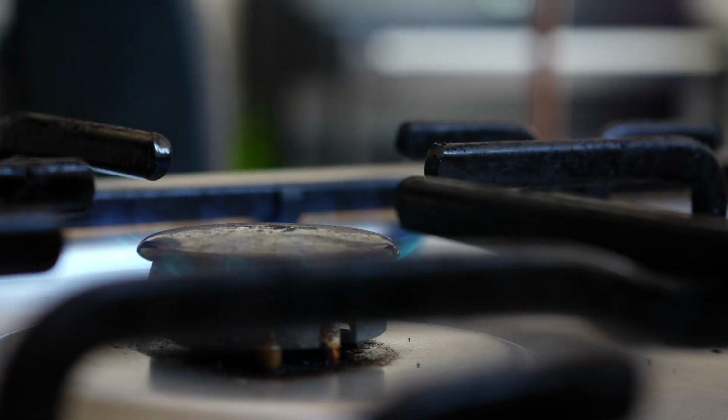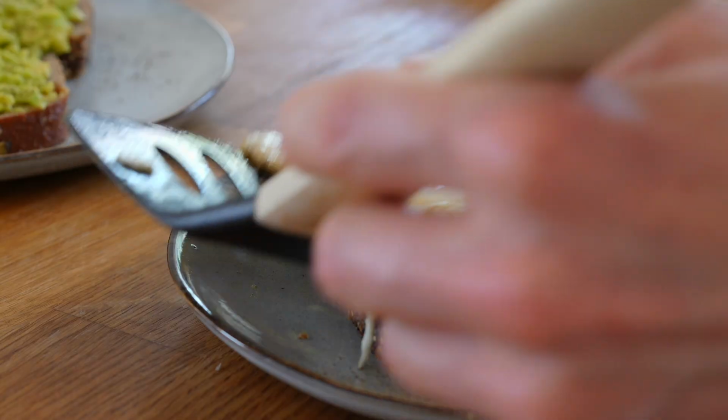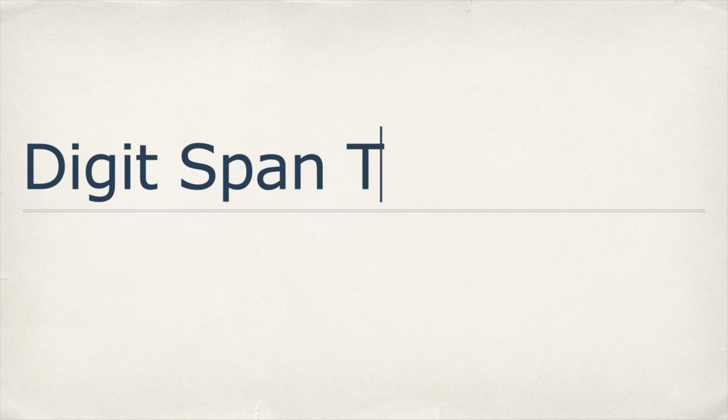And that might look like you forgetting to turn off the stove, or after you've left your home, you might not remember whether or not you closed the door. Also, dates and times might be difficult for you to keep in mind. Now, all of those things indicate dyslexia. However, let's try to make it a bit more objective with a digit span task.